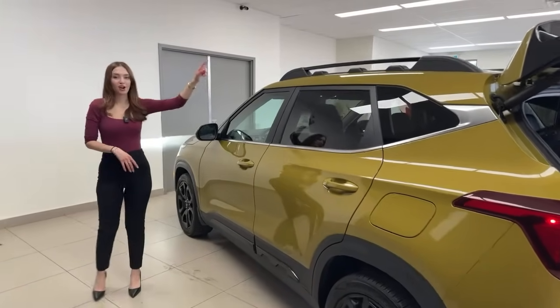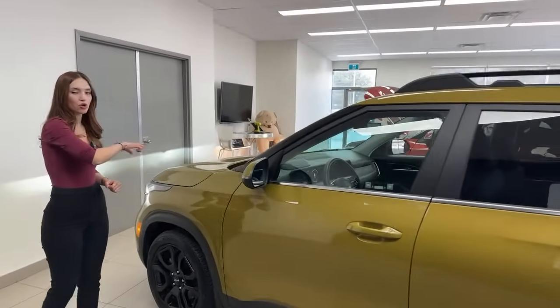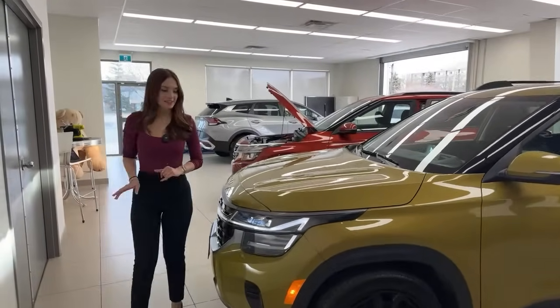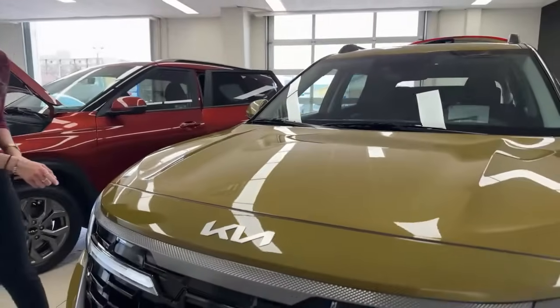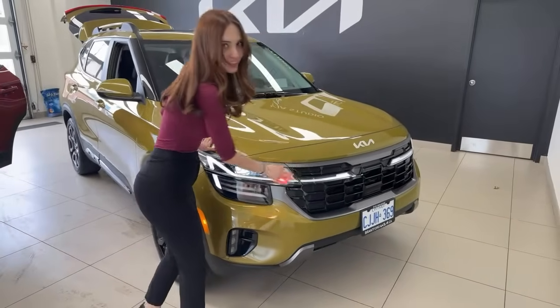For your roof rails, they are raised on the X-Line, so giving it, again, that rugged stance and appearance. Makes them look really good. Some dark satin chrome along your windows, and then some dark around your wheel wells. Up at the front is where you're going to see a lot of design changes, so come check it out. Full LEDs, and you can see your daytime running light extends into the actual grille. So ties in nicely with the darker finish.